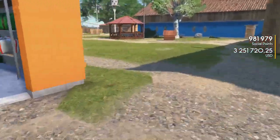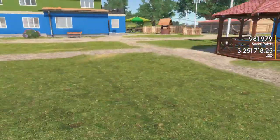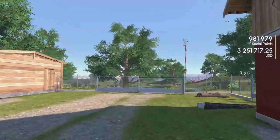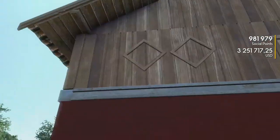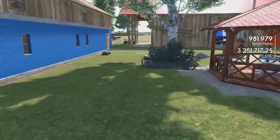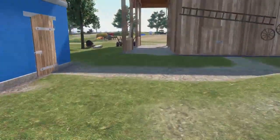But that is going to do it for today, guys. Hopefully, you guys did enjoy the episode. A little bit of plowing. We got two more fields plowed. Two more fields to go. And then the rest is cultivation and fertilization. And at some point, yeah, maybe we'll start seeding some of these things.